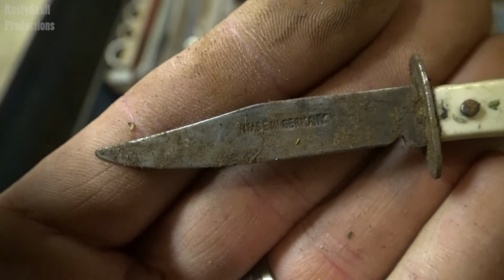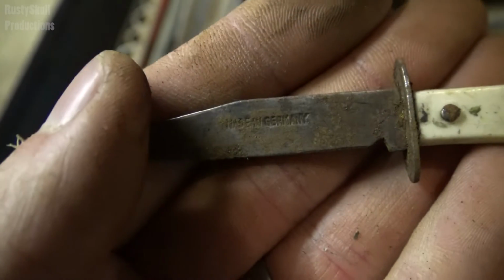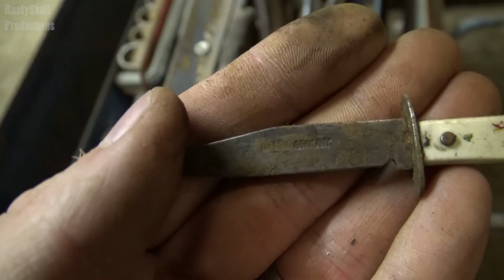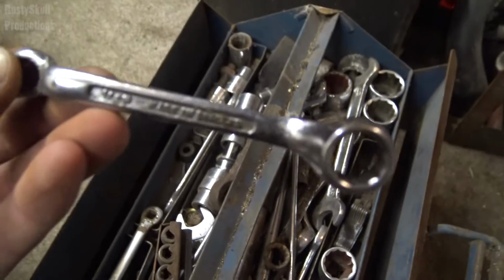What does that say? Something Germany? Does that say made in Germany? I'm not sure. Very nice though. Right, which is mainly just loads of spanners in here. I'm not going to dig too much into it all at the moment. Oh yes, look at that!